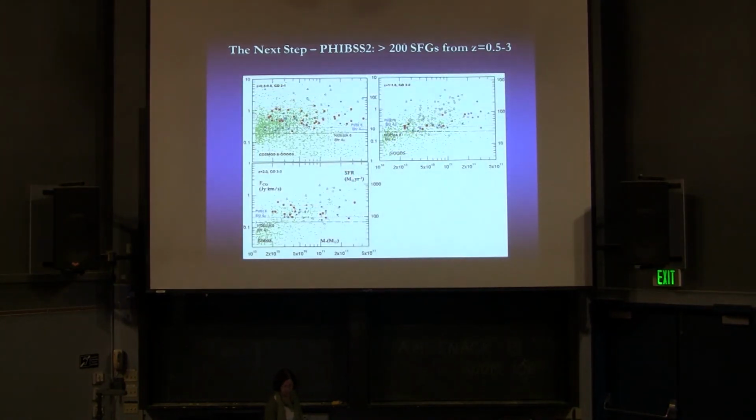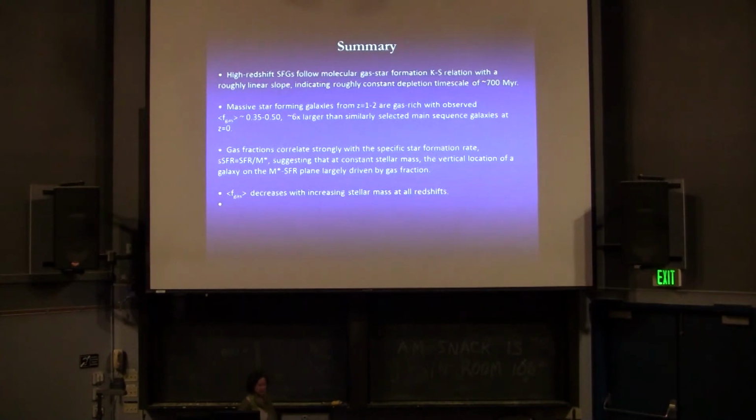This is just a plot quickly of the coverage that we expect to get in redshift 0.5, 1, and 2, and the different colors just represent the different fields that we'll be probing, including Cosmos and Goods North and Aegis. So with that, I will just leave up my summary and finish. Okay, thank you.